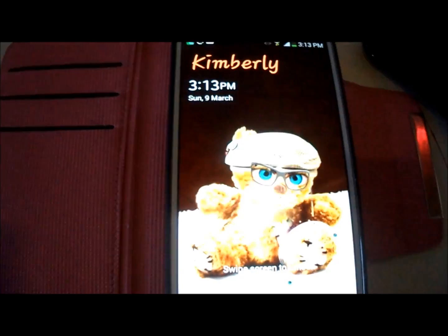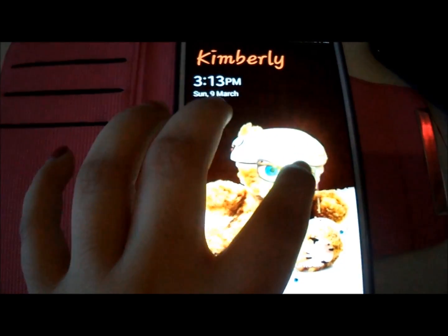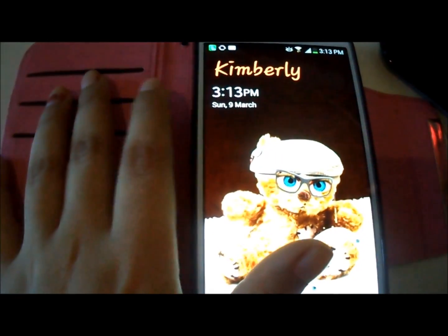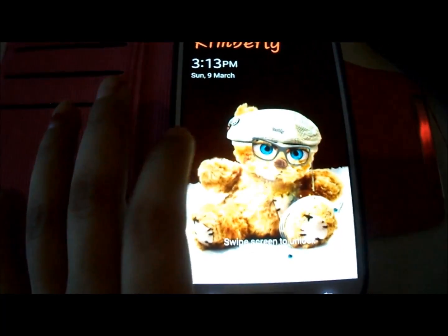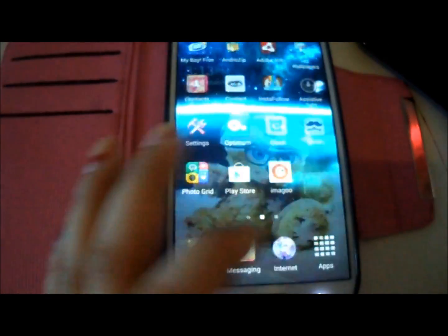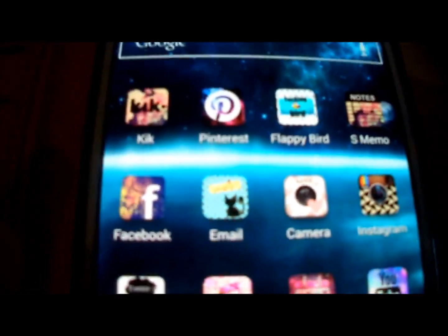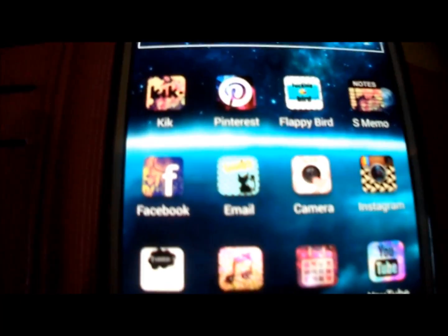And so when you first start it, you see a teddy bear, and he has blue eyes, and he's so adorable, guys. And it has my name, and the time, whatever. And I don't have a password, and the reason why is because my parents sometimes ask to see what's on my phone. And so if I have a password, they're just gonna be suspicious about it. So I just don't have a password.